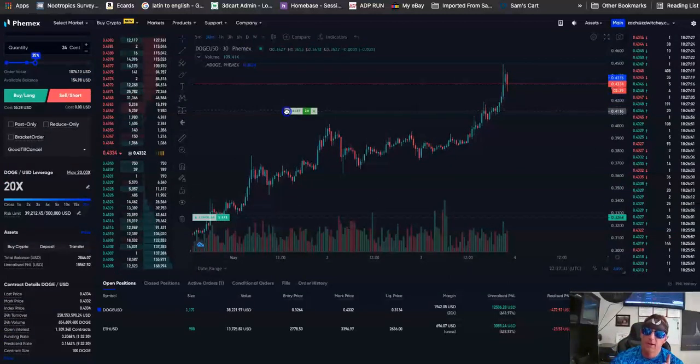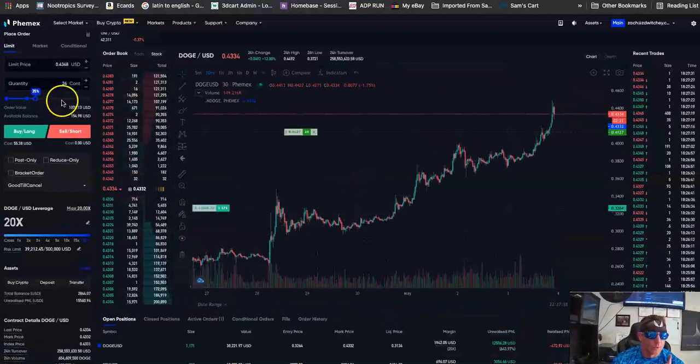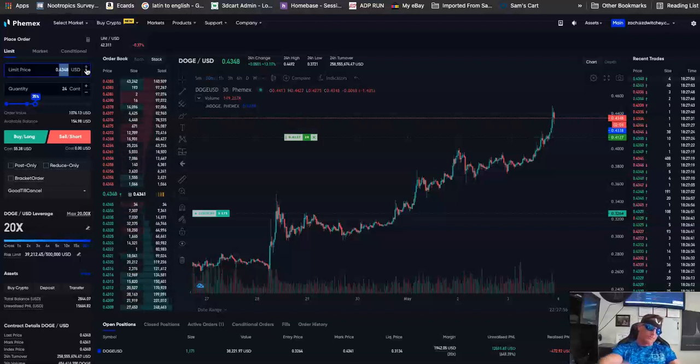I'm leaving a purchase order in place just in case it drops super low. Now, what you should do is also leave a sell order in place to take some profit. Like, I think today's May 3rd. I feel like Doge is probably going to be going up all week. And maybe this weekend, like Friday or Saturday, when it's at the highest it's ever been, maybe I'll sell 25, 50%. Even if I know Doge is going to keep going higher, take profit.